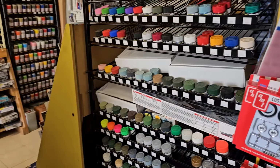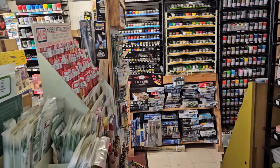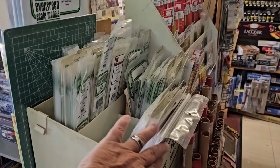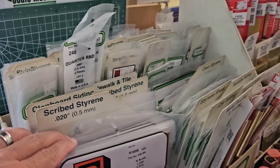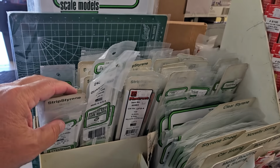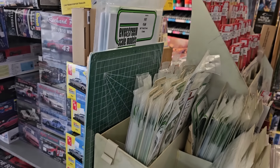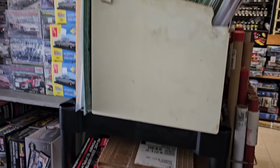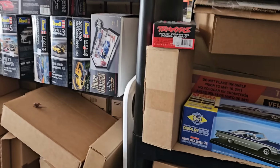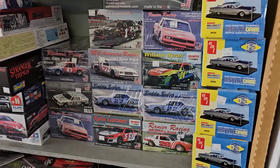Swing you around real slow. Look at all the paints there. There's all your plastic from Evergreen. Whatever Evergreen offers, he's got. A little bit of everything. Love Evergreen. If you do any scratch building, you got to get stuff from them. Display cases, your little AMT display cases. More display cases, more kits.